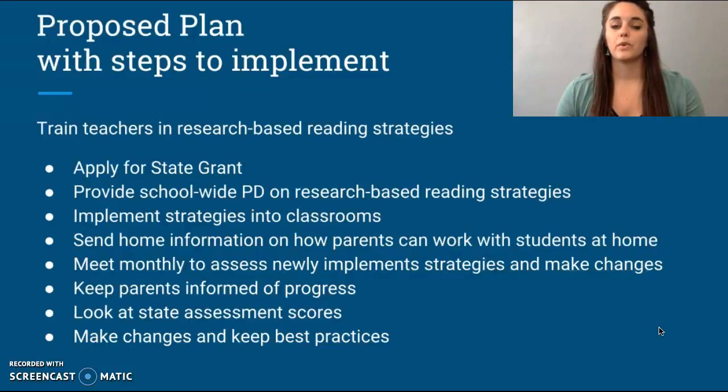The reason I want to do a school-wide professional development is because most teachers didn't seem to have this knowledge of different kinds of teaching strategies, and I think it would be good if all teachers in the school learned the same reading strategies so it can be consistent from classroom to classroom as kids move from grade to grade. I would like to see these strategies implemented toward the beginning of the year, which is why I want the first professional development to be in one of the in-services before back to school.